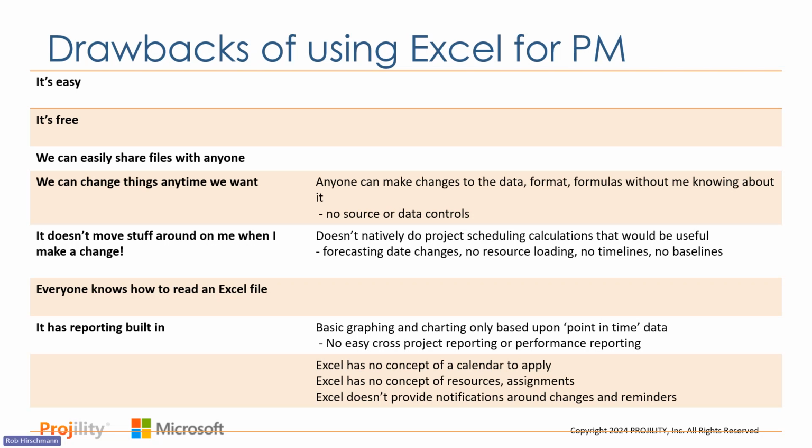Also, there are some drawbacks down at the bottom where spreadsheets just aren't going to help. Excel has no concept of what we call a calendar to apply. So when I start a project in a project management tool, I build out a calendar. So if I schedule work and there's no work that day, it's going to move that work to the next day. Pretty logical. Excel doesn't know how to do that. It's not really built based on a calendar. It's a spreadsheet really for financial and number kind of data.